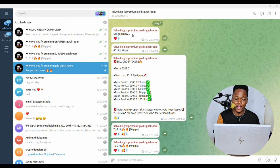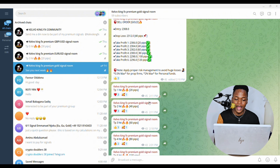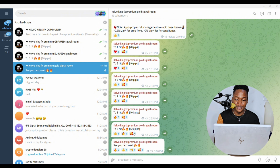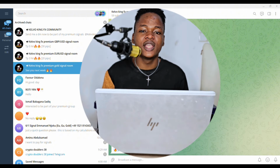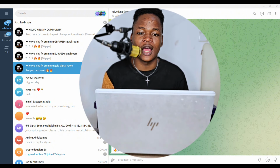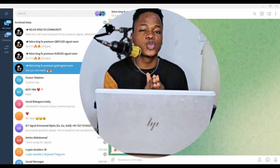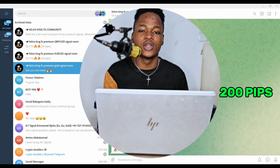You can see right here, sell gold now, 40 pips stop loss. I gave them the full order. TP1 hit 20 pips, TP2, TP3, TP4, TP5, and TP6. So on gold, we hit TP4 once, which gave us 80 pips, and we also hit TP6, which gave us 120 pips, a total of 200 pips trading just gold last week.